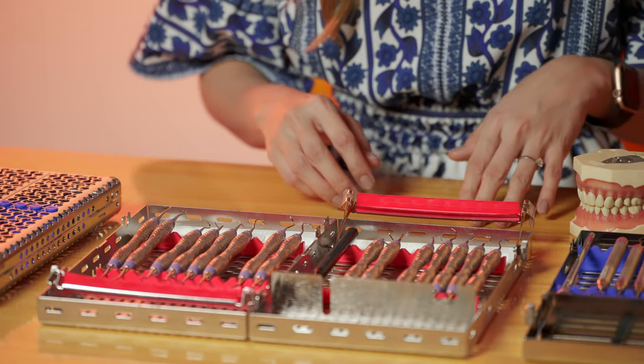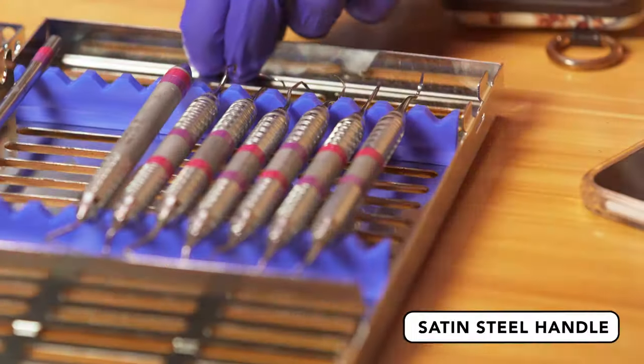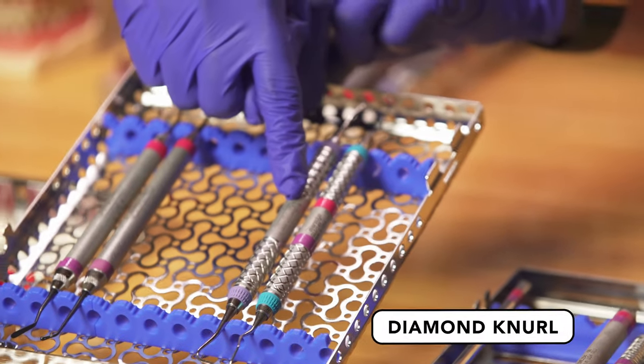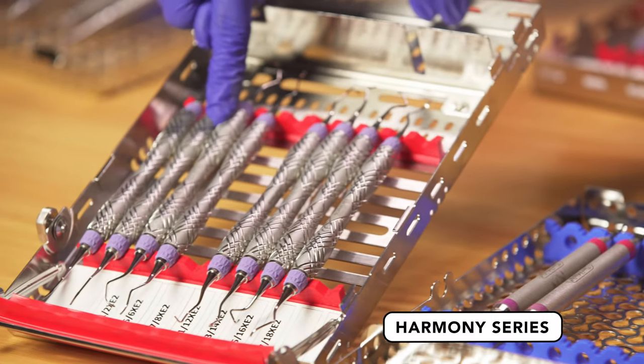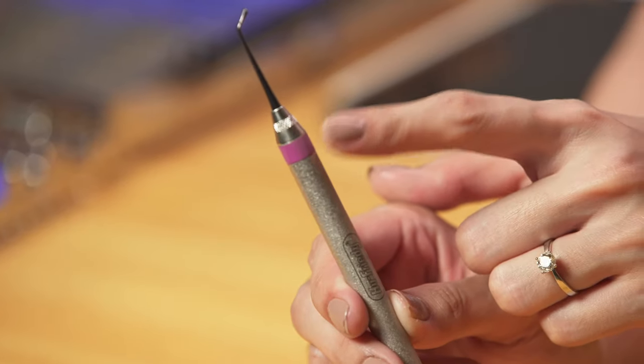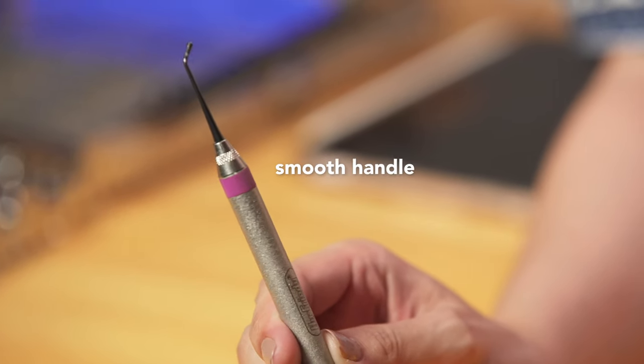So have another look at the different handles. Here we have the mainstream line or the satin steel handle, diamond knurl, and harmony series. Here naman is a different handle. This is for restorative tools lang, the smooth handle.